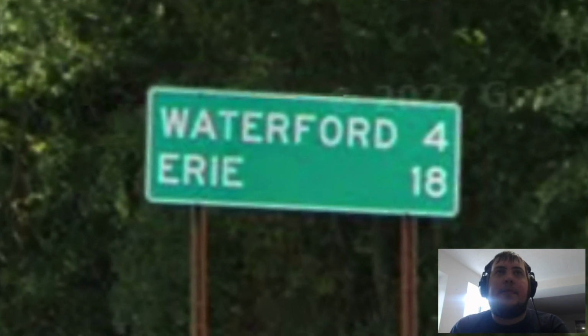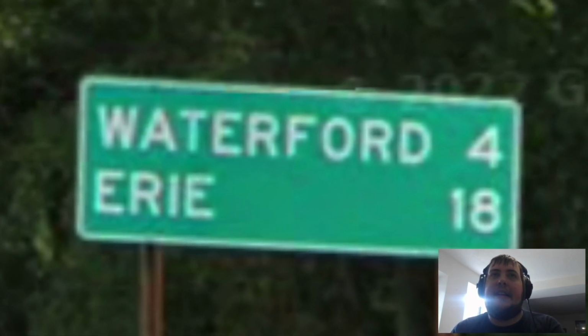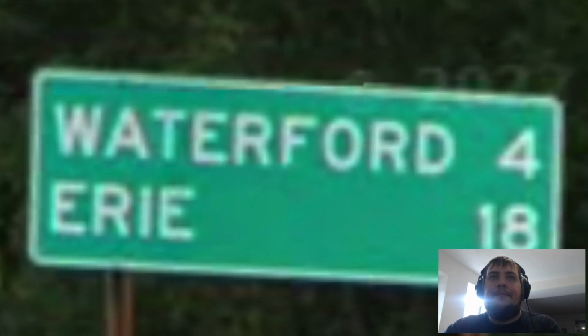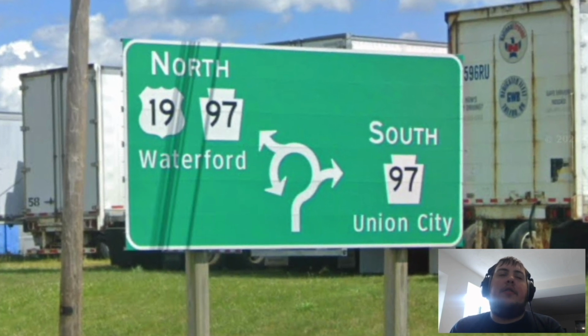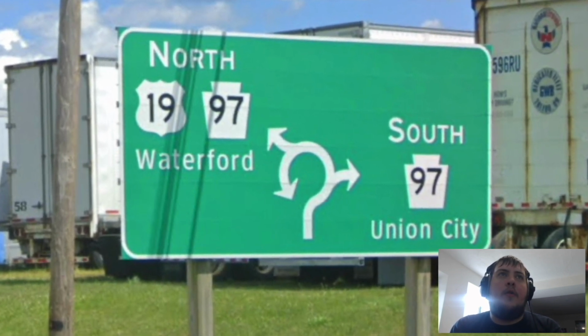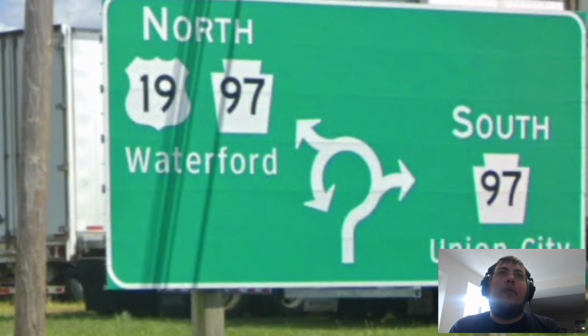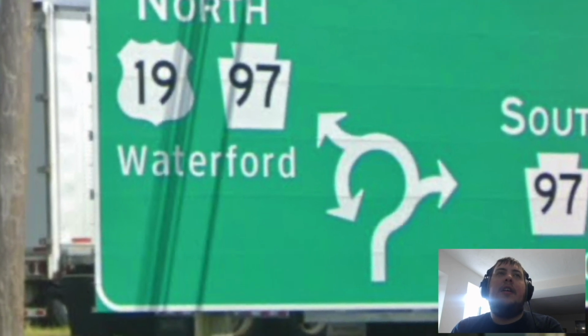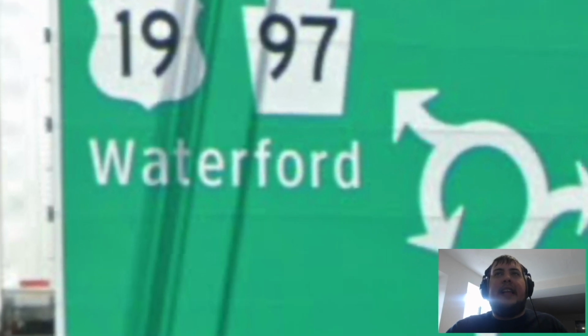And then we get this mileage sign with Waterford on the top line, 4 miles away, and Erie is still our bottom line. However, at this roundabout with Pennsylvania 97, where we become concurrent with Pennsylvania 97 for a bit, now Waterford becomes our primary in theory because it is getting listed as the only city, and I don't really like that at all. Should say Waterford and Erie to represent the fact that we're going to Erie.